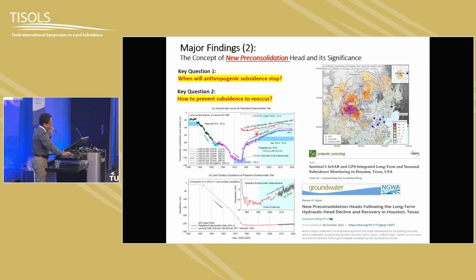So we found that this time is the new pre-consolidation head. I think I should call it post-consolidation head. So the consolidation cycle finished. So maybe next time I will call it post-pre-consolidation head. You can see a very beautiful net rebound in this area, 2 millimeters per year, already continued 3 decades. I think sooner or later that rebound will stop, the elastic one will stop. And then you may see the slight subsidence. I think that will be the lateral subsidence.